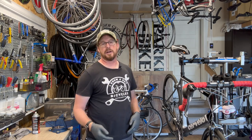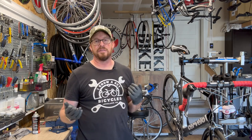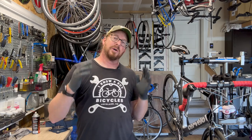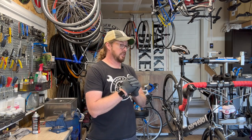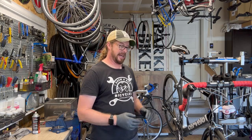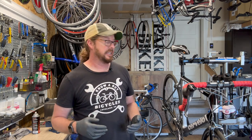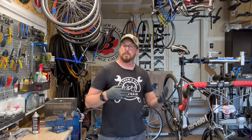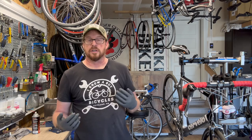Well, you could probably throw some platform pedals on and go ride and probably be just fine. But I don't live in the world of probably, so I'm more precise. Like, okay, let's make sure this is 100% dialed and gone through. Granted, if you knew the shop that the receipt came from, there's a couple things you might want to consider.